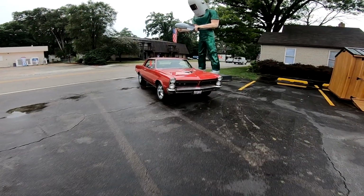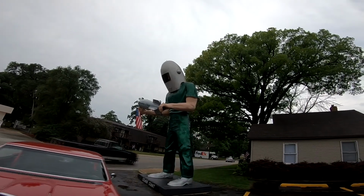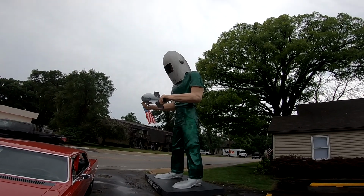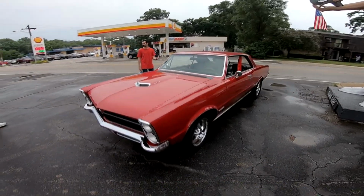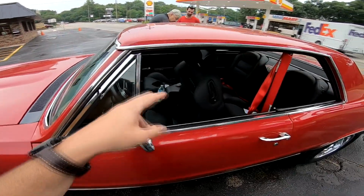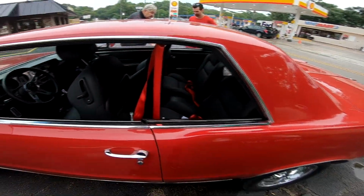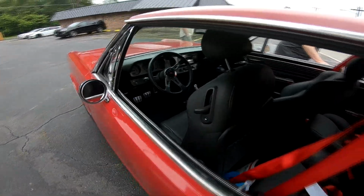Check out this GTO. That's right by the Gemini Giant. So that's the Gemini Giant right there. This was put up in recognition of the space endeavors of the 50s and 60s for the United States. Beautiful. So if you can't hear them, the front seats are from the newer GTOs. The back seats are, I don't remember, maybe separate bucket seats, but beautiful car. Absolutely fitting for the Gemini Giant.